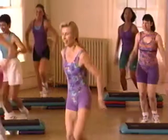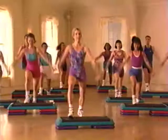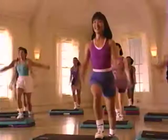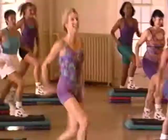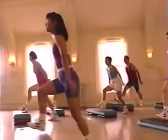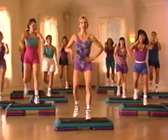Take it from the beginning. Here we go. Knee up. One. And two. And three. Take it up. Come on. Let's do it. Kick it. We're having a good time. How about you? Now, if you're working too hard, just let those arms relax. We're almost done with the first set. All right, come on. Give me one more.